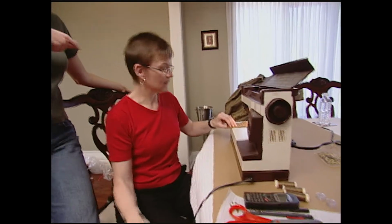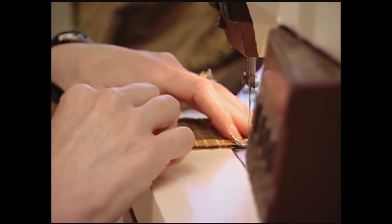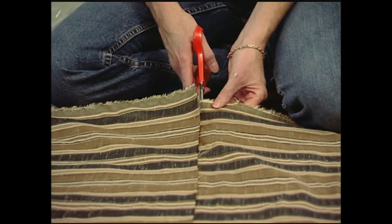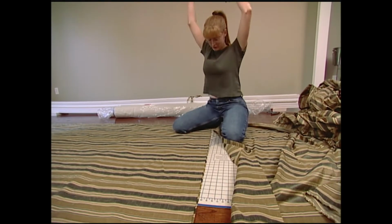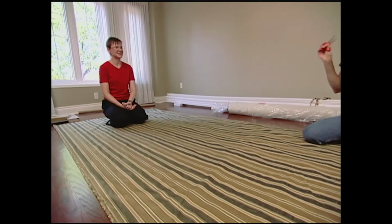So I sew the blackout fabric right onto the... Kate finally has curtain fabric she likes. She gets a sewing lesson from a friend so she can match the curtains she saw in the model room. There you go. First panel done. So now we have to just cut the rest of the panels and then spend the rest of the night sewing.